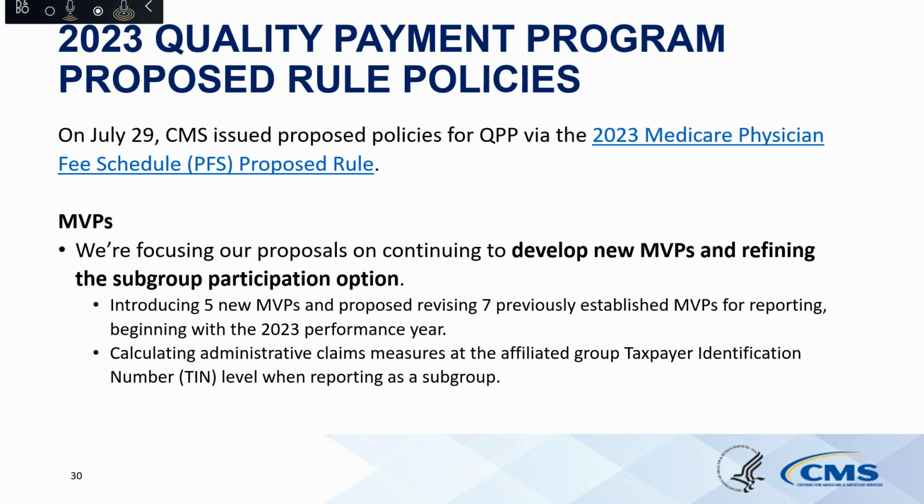In these policies that we've recently proposed, we're focusing on continuing the development of new MVPs. In our last final rule, we finalized 7 MVPs, and in this rule, we're revising them, and we've also introduced 5 new MVPs. I encourage folks to check those out and submit any comments or suggestions related to those MVPs. We're calculating administrative claims measures at the affiliated group, so tax identification number level, when reporting as a subgroup. There is a lot more information in the rule about reporting through a subgroup with MVPs.